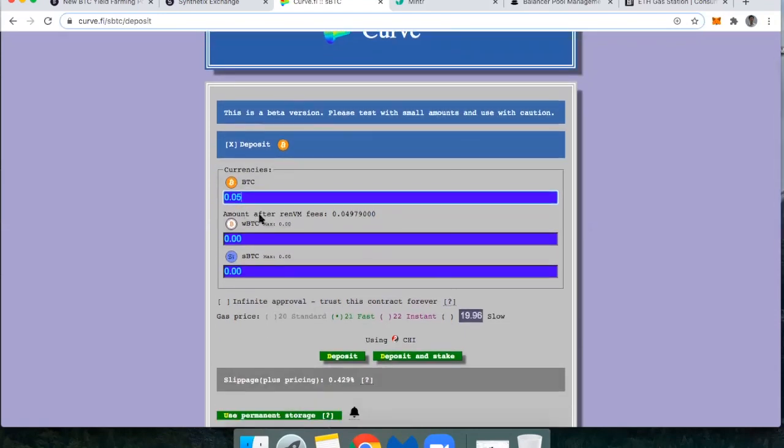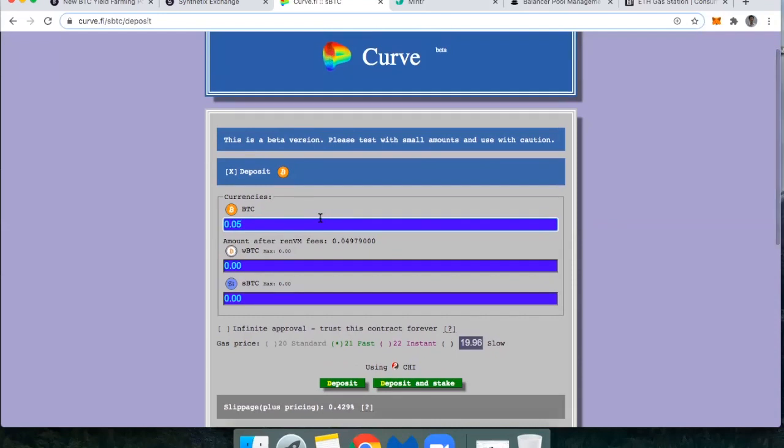You'll notice that after the Ren virtual machine fees, which is basically the app that's powering the back end of this and allowing me to deposit Bitcoin directly into Curve, which is an Ethereum-powered DeFi application, I'm going to end up with 0.04979. So I am losing a tiny bit here, but it's meaningless to me compared to the returns I'm getting from being a liquidity provider.